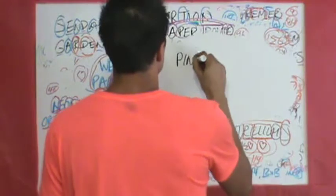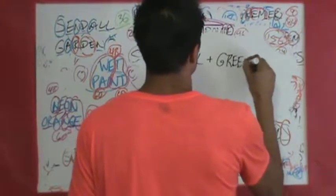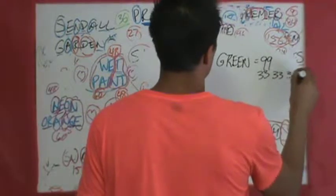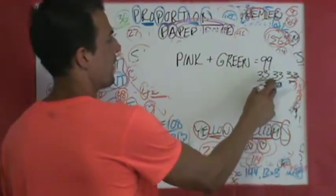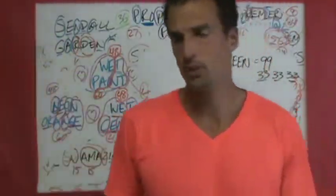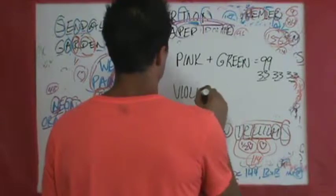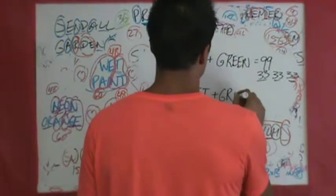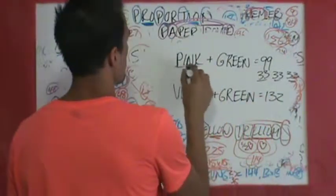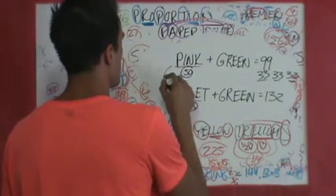So pink. So I'm in Sandal Gardens, love plus half love. So pink plus green equals 99. That's a triple of 33s. Amen, amen, amen. And then there's also a massive cluster of violet plus green beside it. So violet plus green is 132, because the difference between pink is 50, and violet is 83. Isn't that cool? Both of them, they differ by 33.